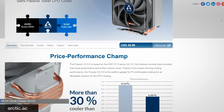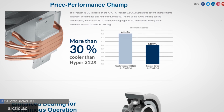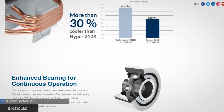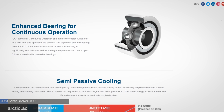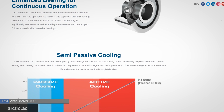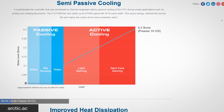Getting to the CPU cooler section now, we've got three coolers worth announcing from last week, or talking about at least. The first one is the Arctic Freezer 33CO. This is an air cooler. It is a semi-passive, half passive, half active solution for cooling CPUs. So lower TDP than you might get with some other stuff.